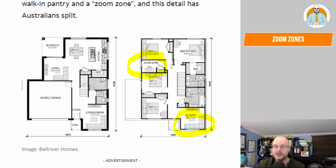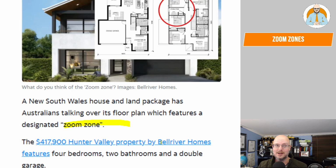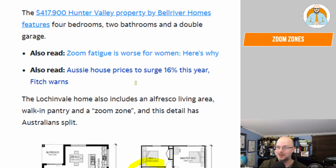Or you know what, you could. This would be enough for a kid's room. Honestly, you could put a door on here and that could be a young child's room. That's all they need. You don't need that big. You just stick a little bunk bed in here and that's it. Anyway, let's have a look to see how people are outraged.